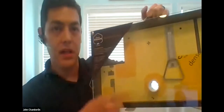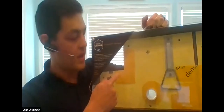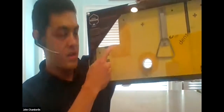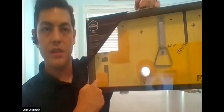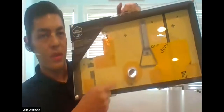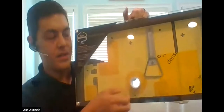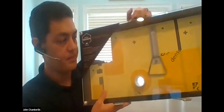And here is an example. Here's a sample of our DensElement Barrier System. Here you'll see what I'm talking about, our DensDefy liquid flashing already applied and meant to be installed to protect a rough opening in this case. The more traditional and always used sealing of joints and seams, and probably my favorite, round penetrations. Very, very, very difficult to apply a self-adhered membrane in that type of situation.